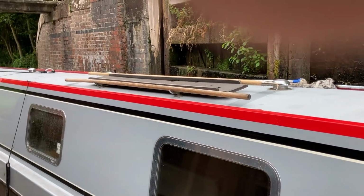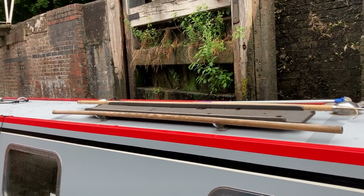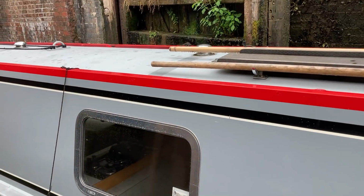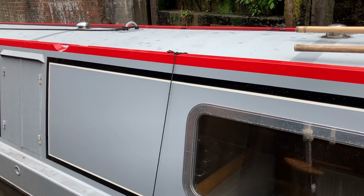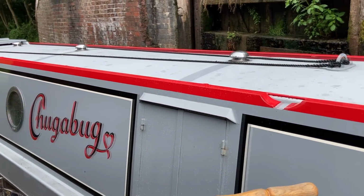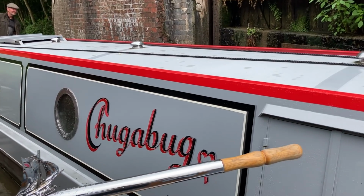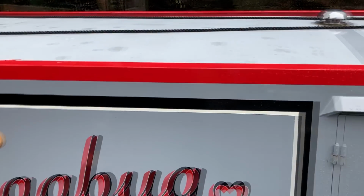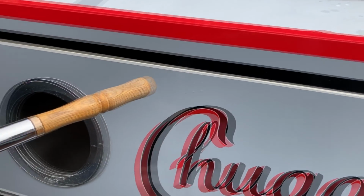I did say it was going to be a bit of a squeeze. Gary's hit the other gate, and it's literally just a boat's width. You heard the little tap there from Chugs as she came in. There's absolutely nothing Gary could do about that. We're just literally sliding in alongside each other. So tight. Really tight.